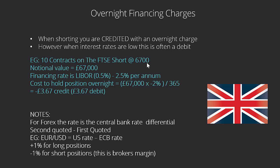So let's have a look at it. It's a credit, an amount that you're credited with. So let's look at that. We've got 10 contracts on the FTSE. Again, this time we're short 67,000.